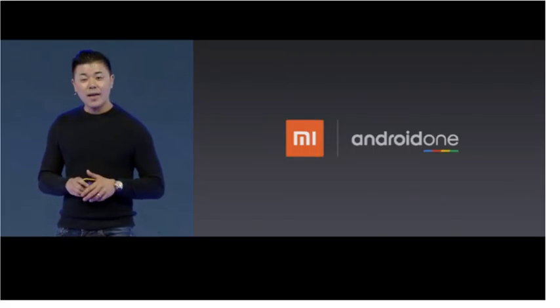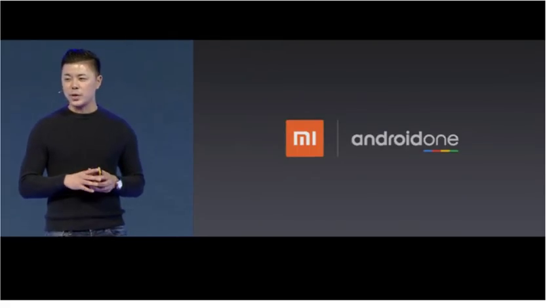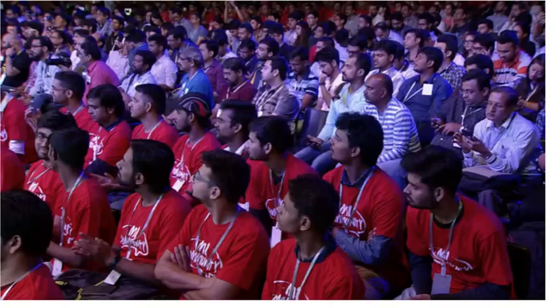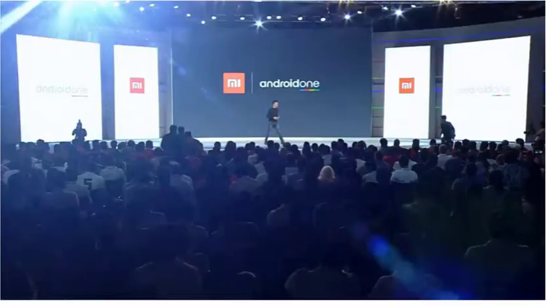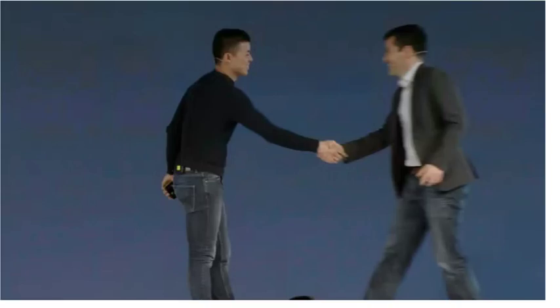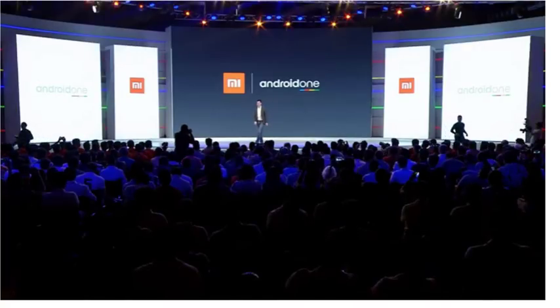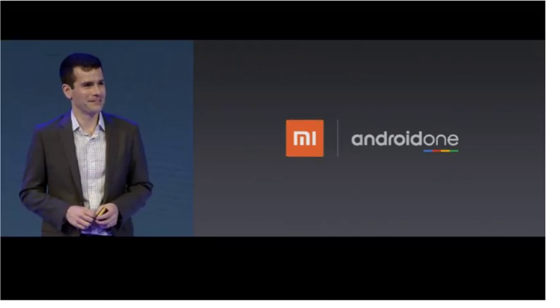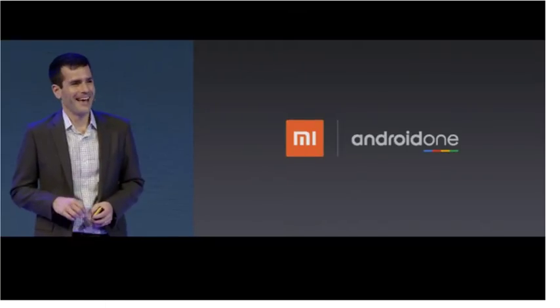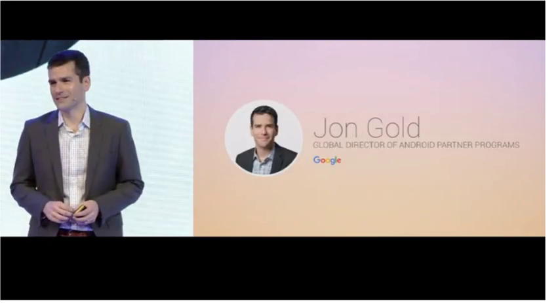And on that note, I'd like to invite my good friend, John Gold, Global Director for Android Partner Programs. Thank you, Donovan. I am so excited to be here today to celebrate this deep collaboration between Xiaomi and Google in bringing this device to market. And yes, you heard correctly that the Mi A1 will be the newest entrant to the global Android One portfolio.